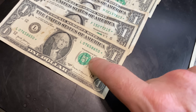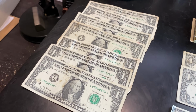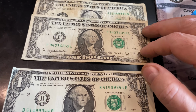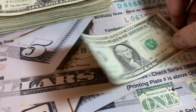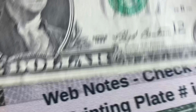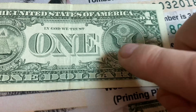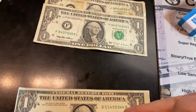This L series is not ringing a bell. The D series and the A series are not ringing bells, so we'll have to see if we have any rare ones. Only 2 bills here from 1995 and a misprint, but we finally got our oldest bill of the hunt, series 1993. It is part of the ones you want to check. I've already done it. We do have the printing plate below on this one, 392, so we'll keep it. It's the oldest bill we found.